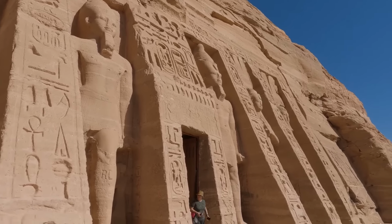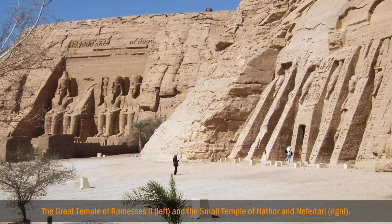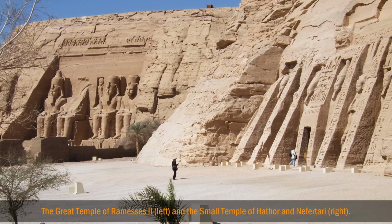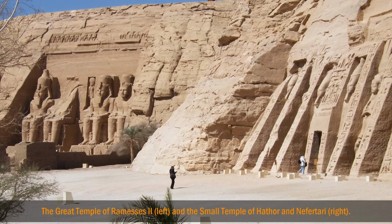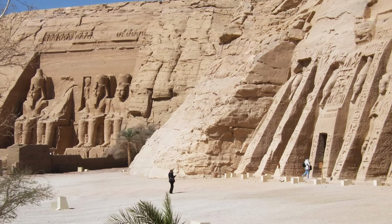These towering monuments, carved directly into the sandstone cliffs, are guarded by four colossal statues of Ramesses II. Each statue, with its intricate details and imposing presence, tells the story of a time when pharaohs ruled with divine authority. Their imposing figures, each reaching over 65 feet in height, have captivated travelers and explorers for centuries. These statues are not just stone carvings, they are a testament to the grandeur and ambition of ancient Egypt.